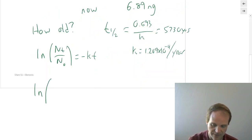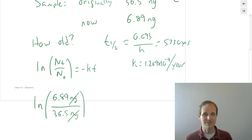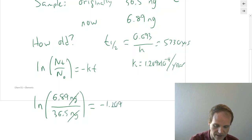And so we get ln of Nt, that's 6.89 nanograms, over our starting amount, which was 36.5 nanograms. You'll notice the units cancel out here, which they have to because it's the log of a ratio, which means that we can use any unit we want that's directly proportional to the amount that we have. That's why I said I could use nanograms, I could use grams, I could use the amount of radioactivity, a measure of the radioactivity, and we'll talk a little bit about that later on. This is going to be minus 1.209 times 10 to the minus 4th per year times t.